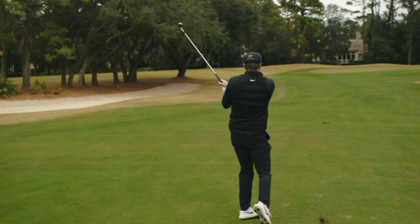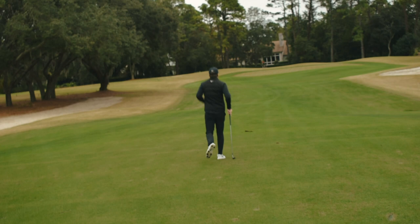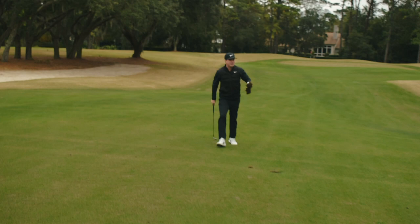Good ball. All right. Set. I don't think this is going to grow back any time soon, but caring for the course here at Sea Island.